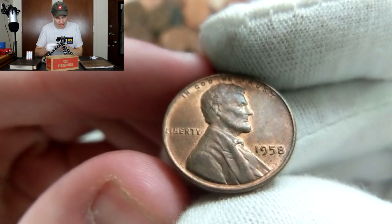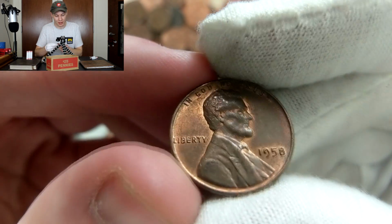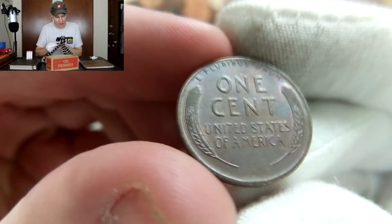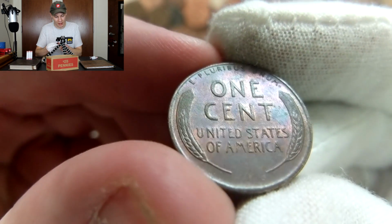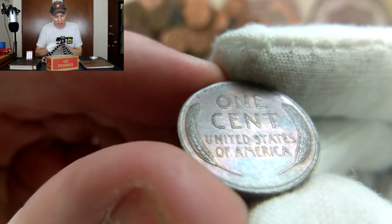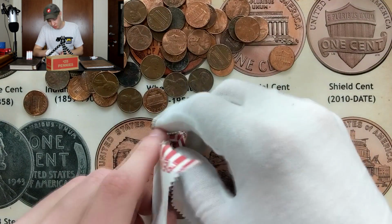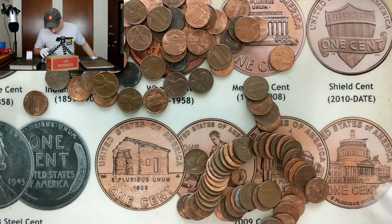Let's take a look at this. Like I said, it still has a little bit of its luster left. A really nice looking wheat penny right there. 3, 2, 1. Yeah, that's a really nice looking backside right there. The wheat ears are looking great on that coin. It even has a little bit of rainbow toning on it, so that's an awesome coin to pull out. Don't need it in the collection, though. It is a pretty common wheat to pull out. Pretty much all of the 1950s are pretty common, so.